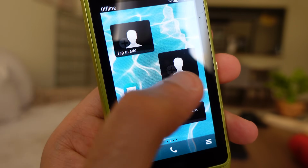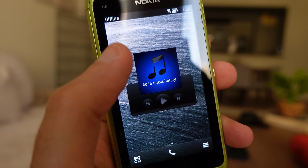And Symbian Belle, even though it was quite late to the party, is, in my opinion, severely underrated. I really liked using it, even though I didn't think it was perfect. It's easy to use, fairly smooth, and offers plenty of customization.